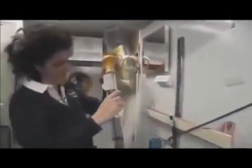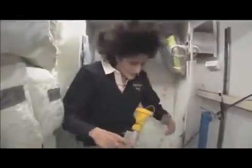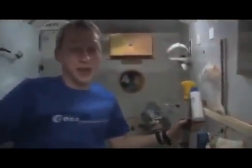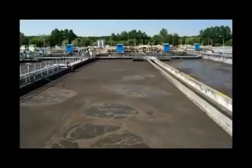They supposedly urinate into these funnels. How do they keep it clean? How do they stop it from being encrusted with dried urine? You can't use water to clean it. You could, but you'd be wasting a precious resource, and then there'd be dirty urine-filled water floating around the cabin instead of ordinary water. So to summarize, they're living with their own excrement, their feces and their urine.